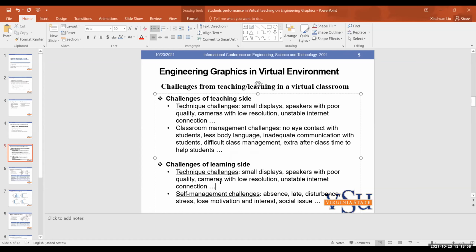But for the student side, the technical challenge may not be solved easily, especially for our ECU students. They have only one computer, so it may not be easy to get another display, and they don't like to spend money to change their camera or speakers, and even some students don't want to use a mouse. In our engineering graphics course, the mouse is important. It's easy to operate, but students just like to use the touch screen or the touchpad. So that's not easy to use, but students don't want to pay money to update their equipment.